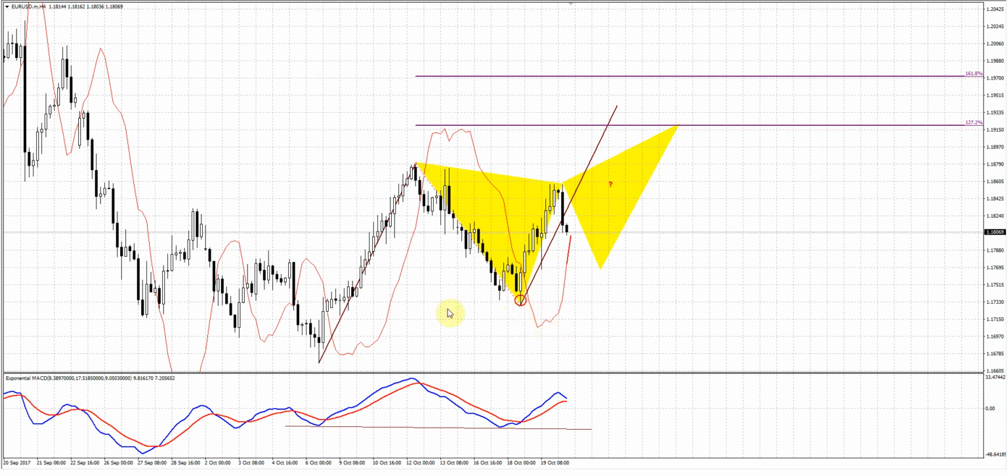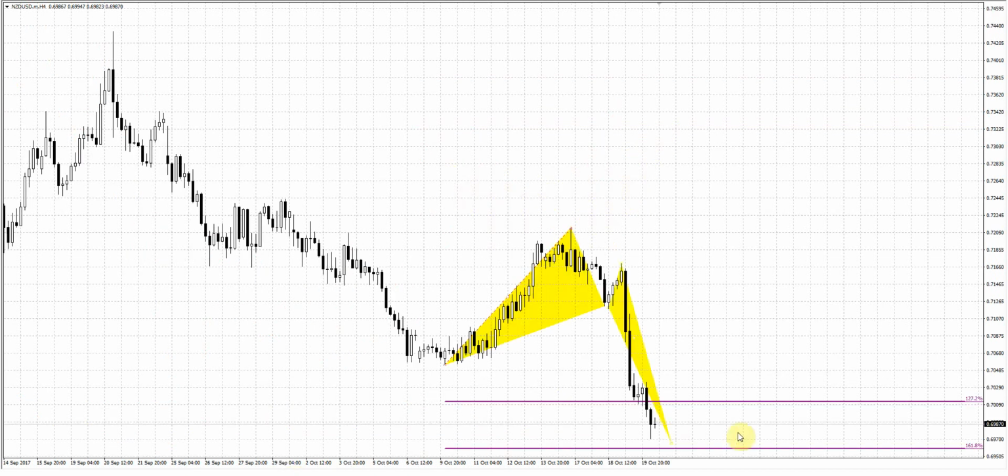On the other setups that we have, everything is in general good, so take a look at them. New Zealand dollar: indeed, the market is coming right now to the 1618 extension of the butterfly, as we have suggested. Just a minor pause has been made at the 127. So here we will be watching for reversal patterns, but probably it will happen only next week.